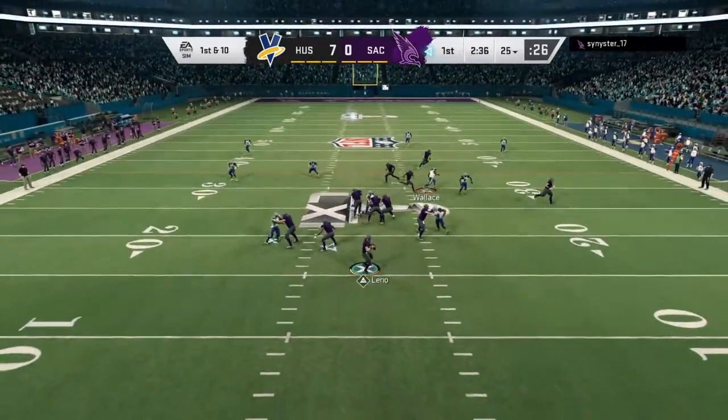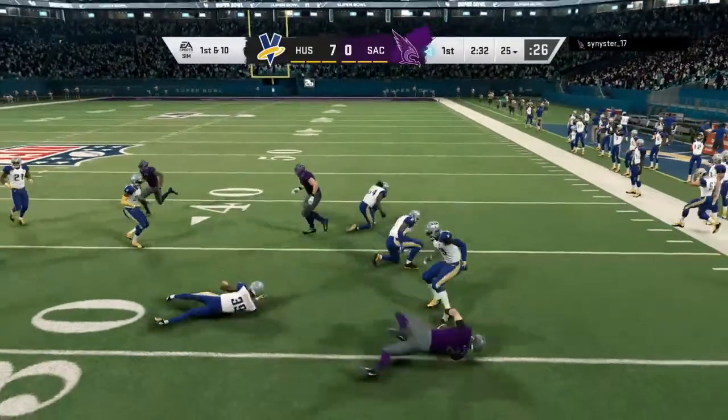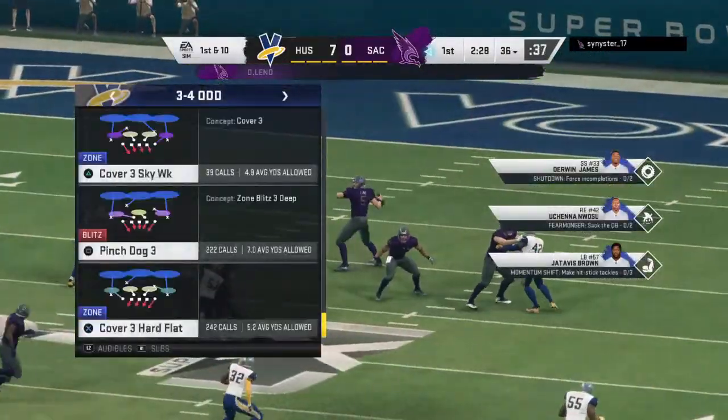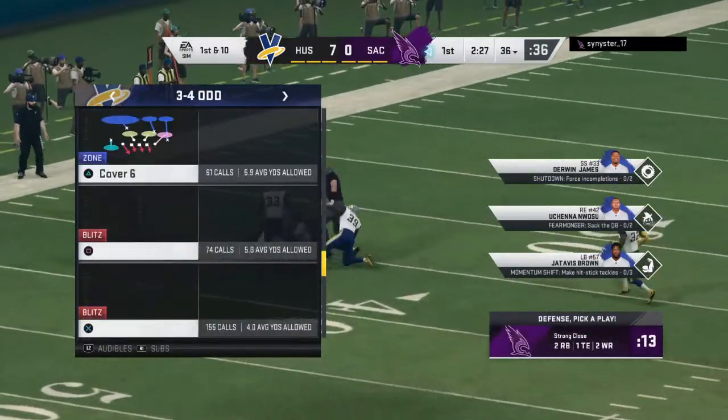They go back to the air here after the INT on the last drive. The first catch of the game for George Kittle. And they're able to get this one across the 35. The drive starting with a first down, 11 yards on that pickup.